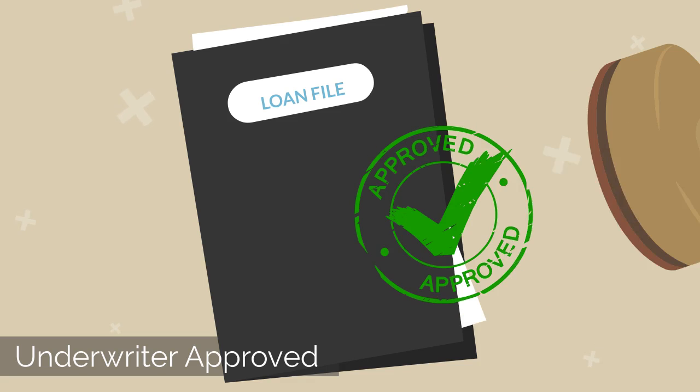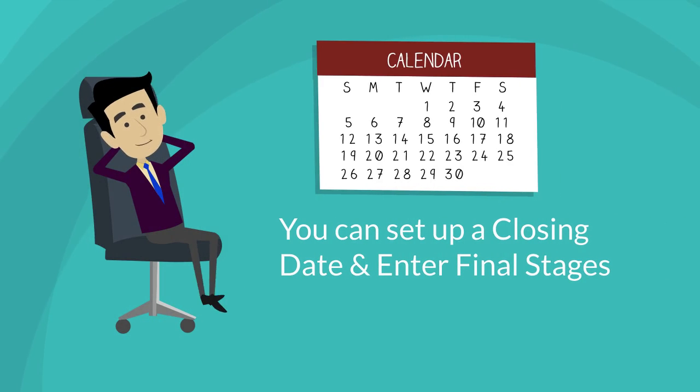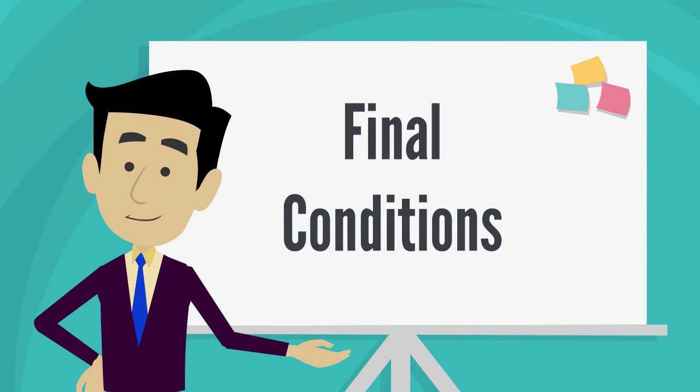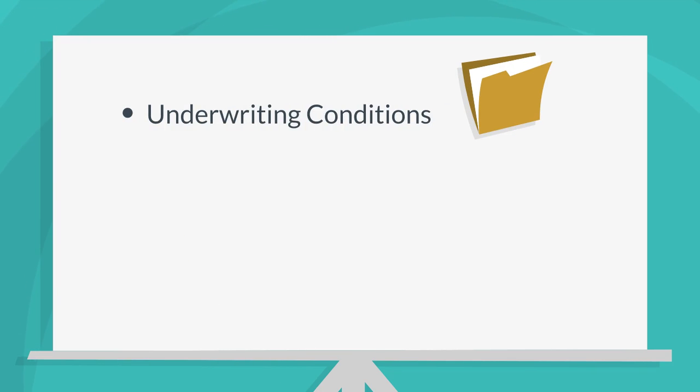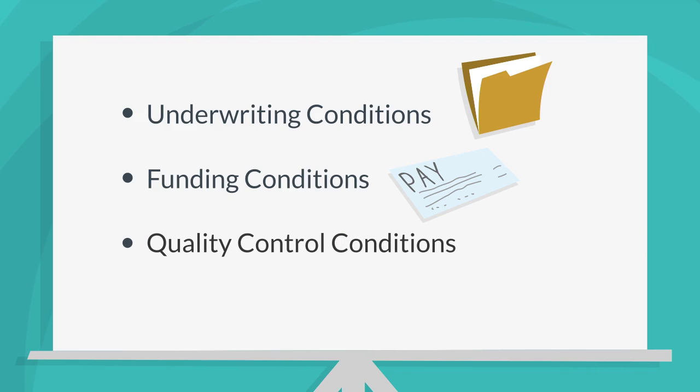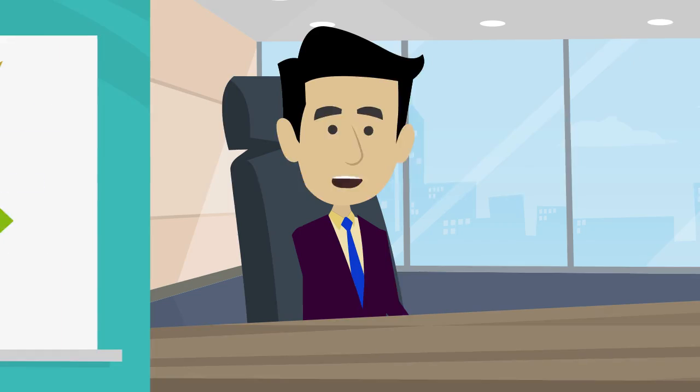The mortgage underwriter has reviewed and approved all of your documentation required for funding and closing the loan. It means you can officially set up a closing date and that you are in the final stages of the home buying journey. Those final conditions include underwriting conditions such as updated bank statements or income documents and possible gift letters, funding conditions such as the actual payment of your down payment and closing costs for the transaction, and lastly, quality control conditions like a final credit check and employment verification.